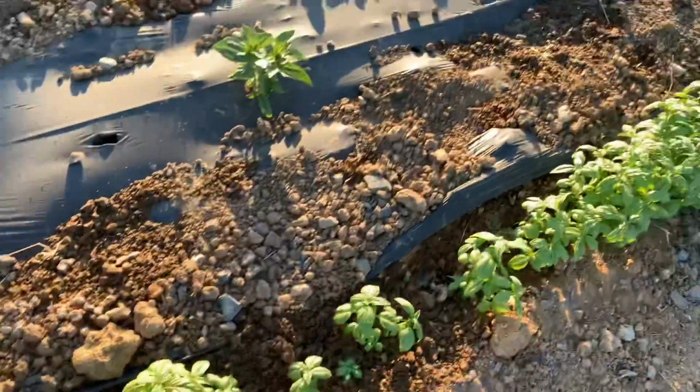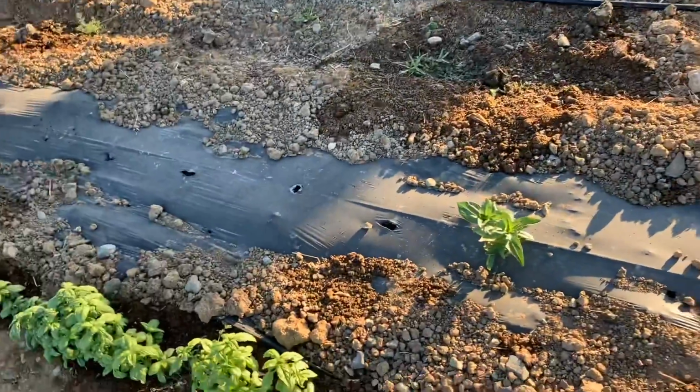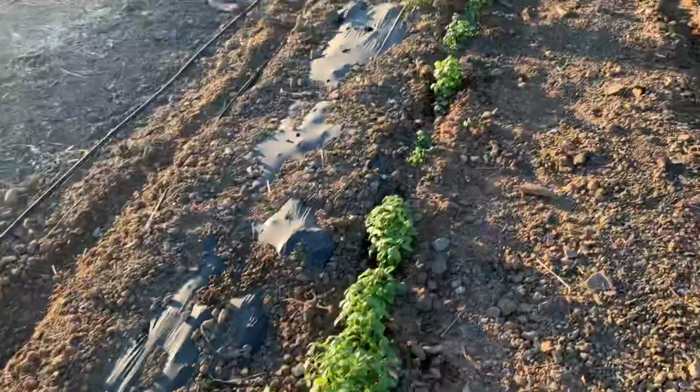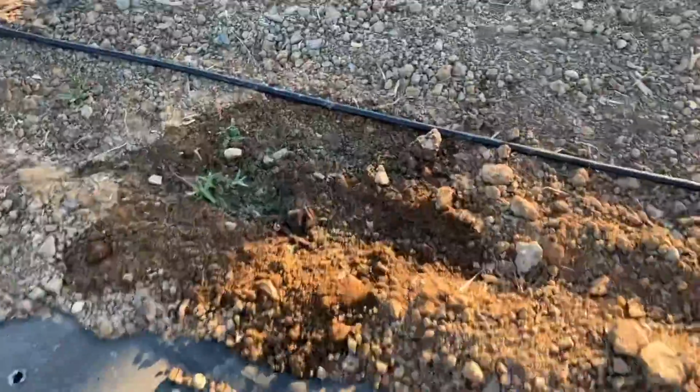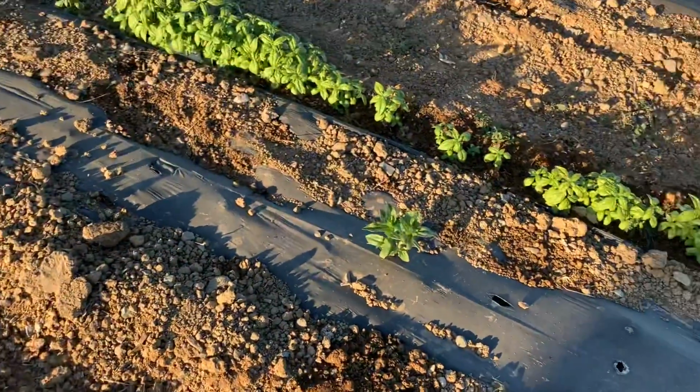Our basil though is doing it. That's a zinnia there. This row would not grow for nothing. Everything I planted was just like, nope, I'm not doing anything. I've got one tomato, one squash, one zinnia. Get the diatomaceous earth. Get the basil.